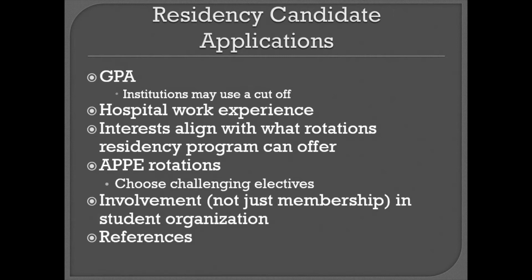So I like to see if their interests are somehow associated with their APPE rotations. I always like to see if students have the ability to seek out a specific rotation that they can do, and they can steer the direction of what rotations they undergo in their 4th year. Also I look for involvement, not just membership, in student organizations, such as the Student Society of Health-System Pharmacists, SSHP. And then, of course, I review the references and see what the references are saying about them.